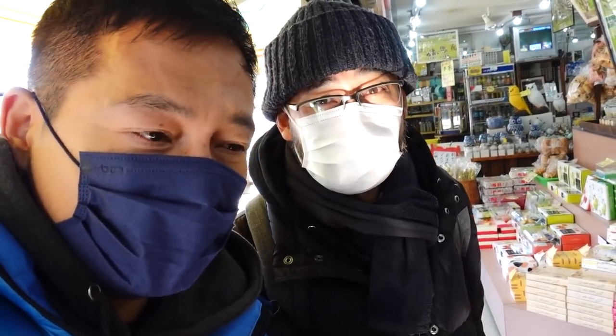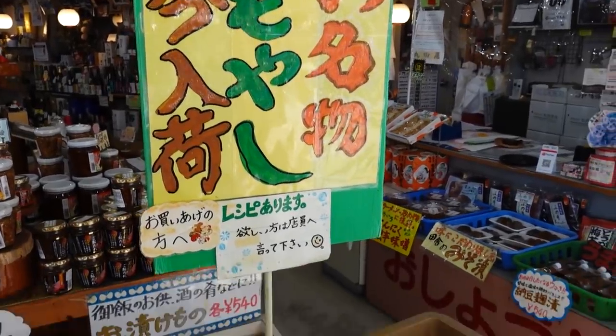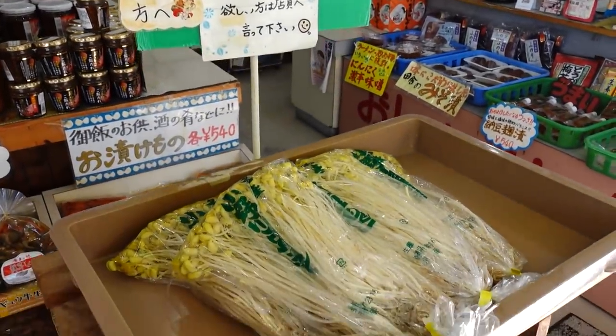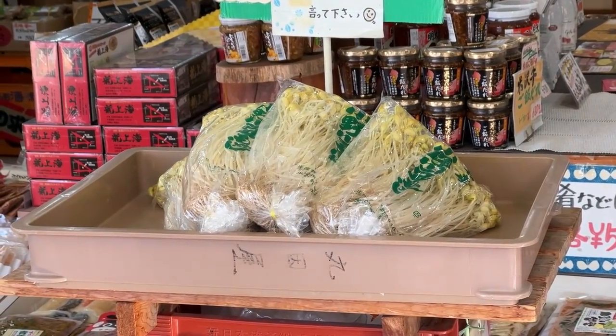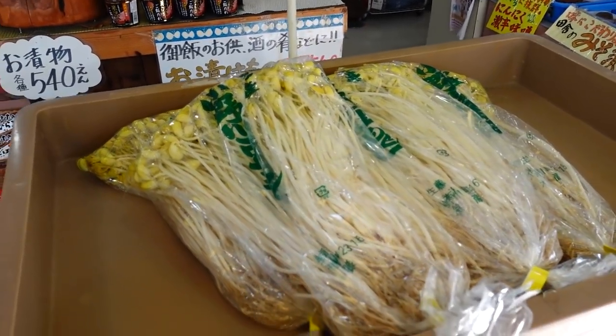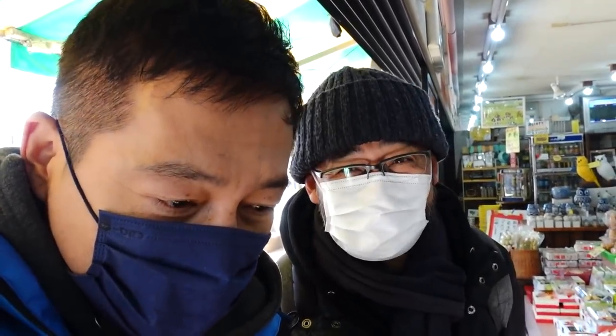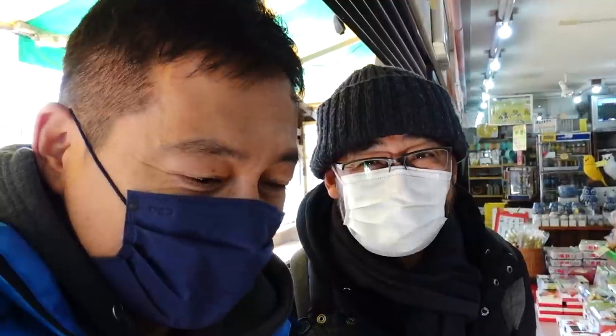And this is something that they only have during the winter time. Yeah, this is the mame moyashi. It's a specialty of this area. These are bean sprouts, and they are very, very special. And she says that they also serve it as nabe at the ryokan we're going to be staying at tonight. So cannot wait to try this. They look delicious. I love these specialty vegetables whenever we go on trips like this, you know?